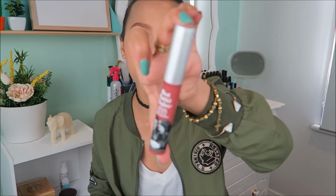Bongga. Next is another lip product, and it is the Balm Meet Matte Hughes Long Lasting Liquid Lipstick.